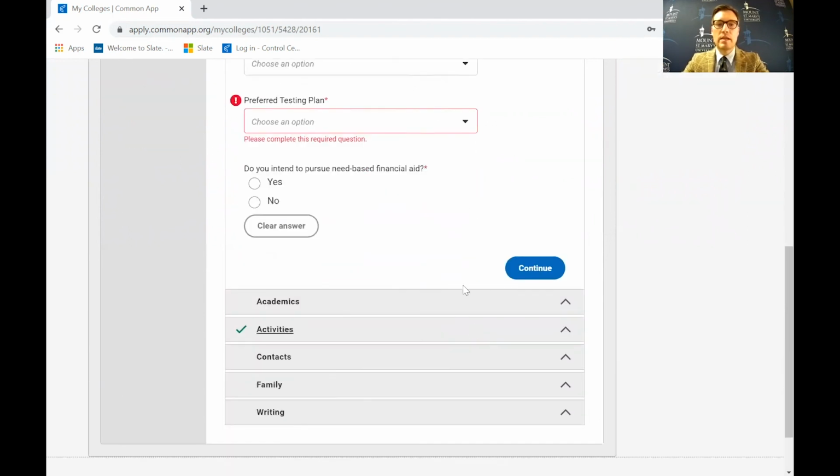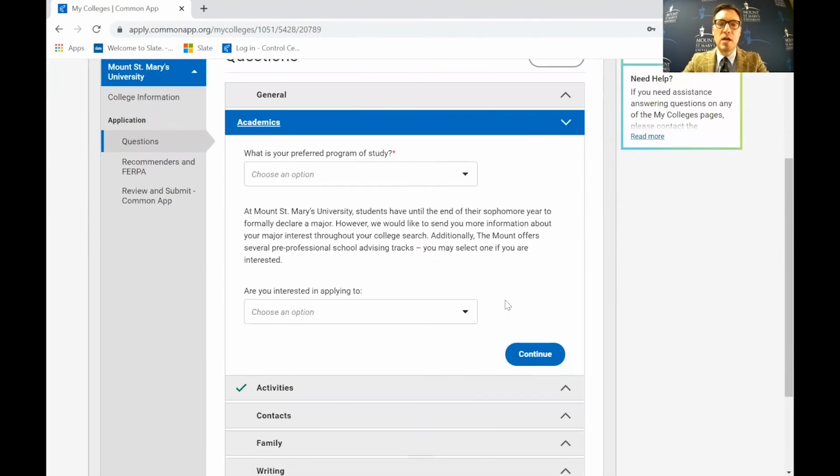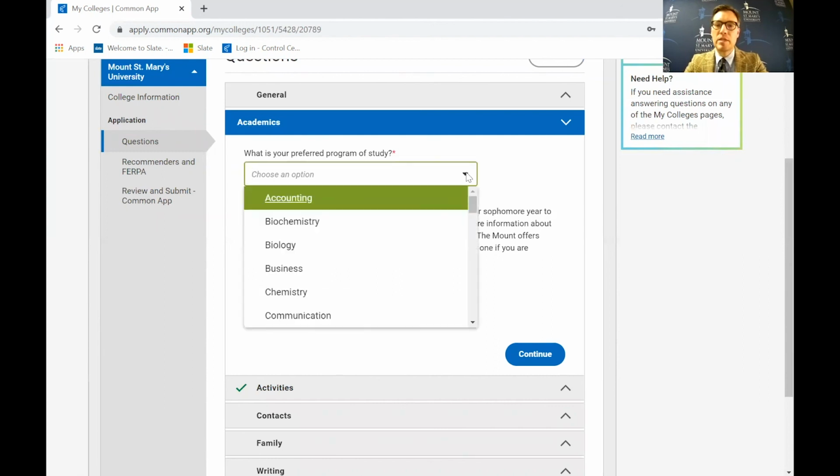The last thing that I'd like to focus on for the Common Application is this page talking about academics. We do ask students to identify a major that they may be interested in. This is not binding. This is not something that sets anything in stone for a student. We just like to know so that we can send more relevant information. We don't have students applying separately to different programs within the Mount. We don't have separate admissions criteria for different programs.